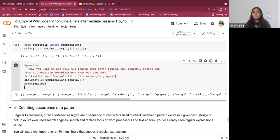But now these are so many combinations, and I just tend to be indecisive when there are so many combinations. So I tend to want some other person to choose for me. So let's say now our code will help us here. We have already imported the random library above, so we need not import it again. And we'll straight away use random.choice, which we learned earlier. random.choice, choices.